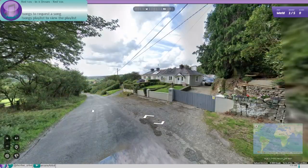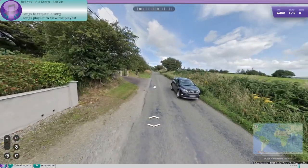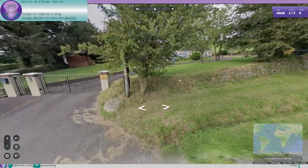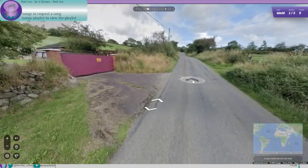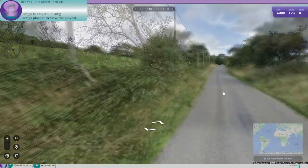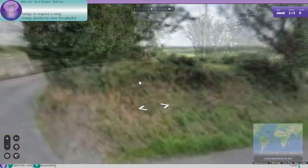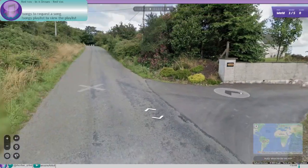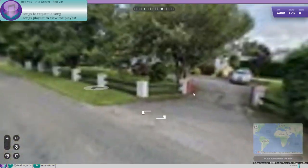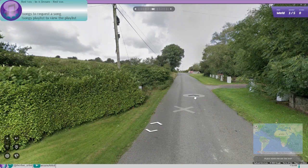Another new round. So far, no issues. Other than I'm being sent backwards. I guess it's just the end of that road. CCTV in operation. You know, some wealthy person's house. I was out in the more rural area of wherever this is. Or maybe we're in a suburb.